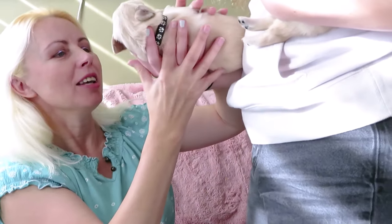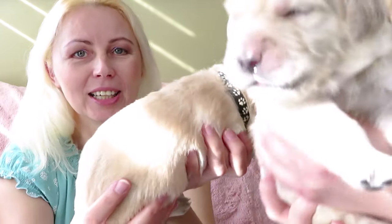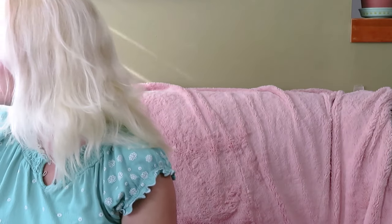Okay, so now we have another boy. May as well get him. This one is already more of a creamy color. The little eye. That blinds. Oh, I don't like this light overshining. Just a minute, let me fix it.